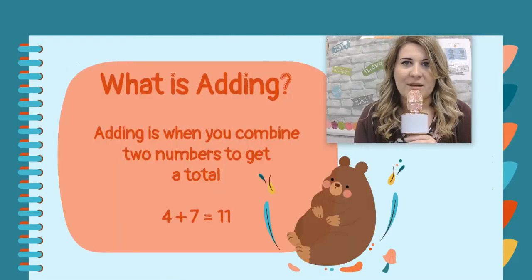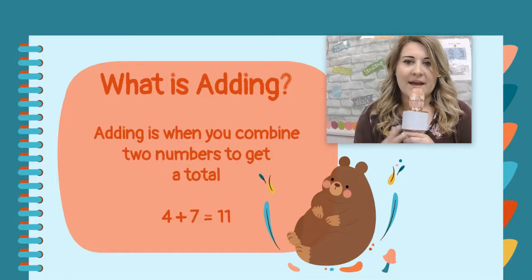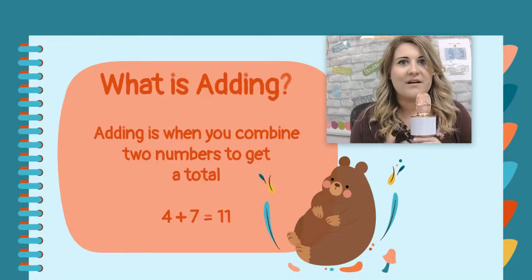The next thing we're going to talk about is what is adding? Well, adding is taking two numbers, at least two, you can actually add more than two numbers together, and combining them to get a total. Down here I have the numbers 4 plus 7 equals 11. Let's talk about the concept of adding.